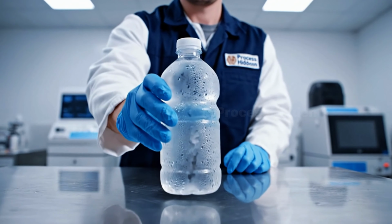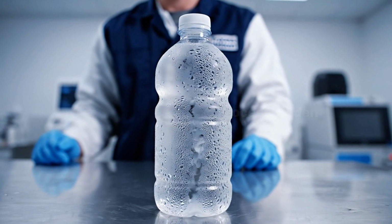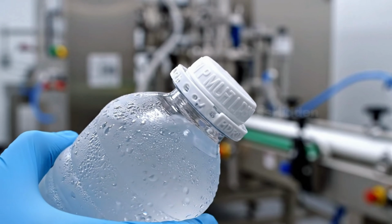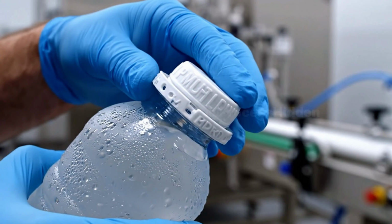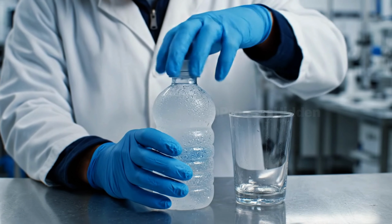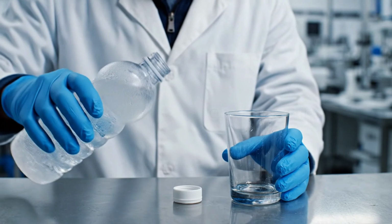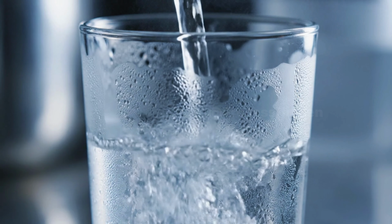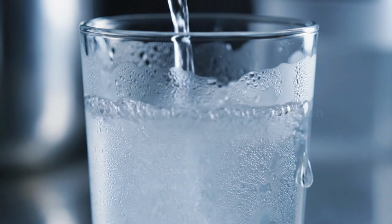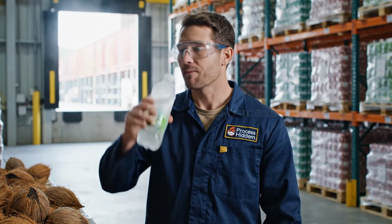And here is the finished product, sealed aseptically, ensuring the cold chain is maintained from the factory to your fridge. Here in the clean room, we verify the aseptic seal. This tamper ring ensures the cold chain is maintained until you open it. Clean, fresh, because every step stayed controlled.